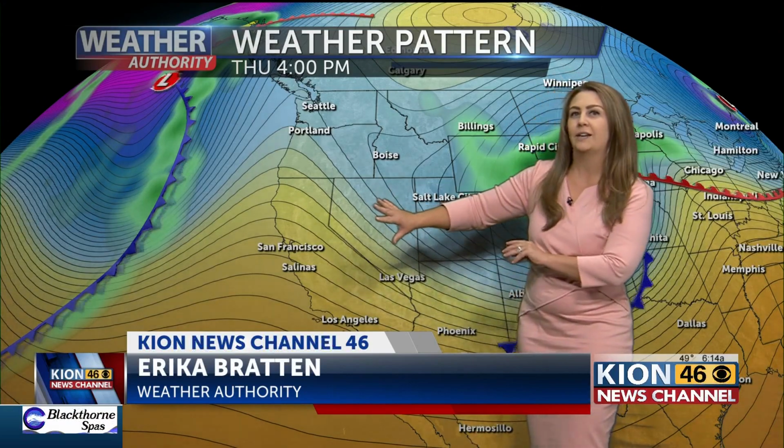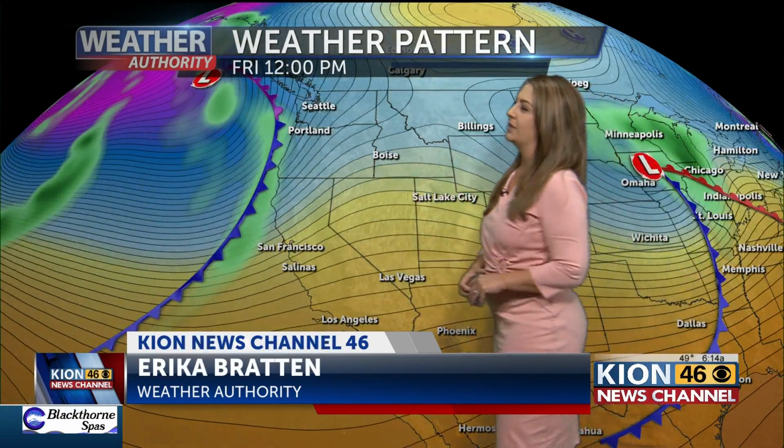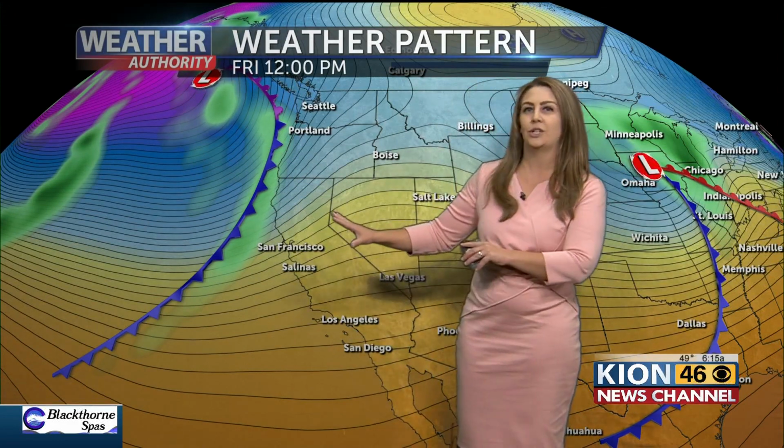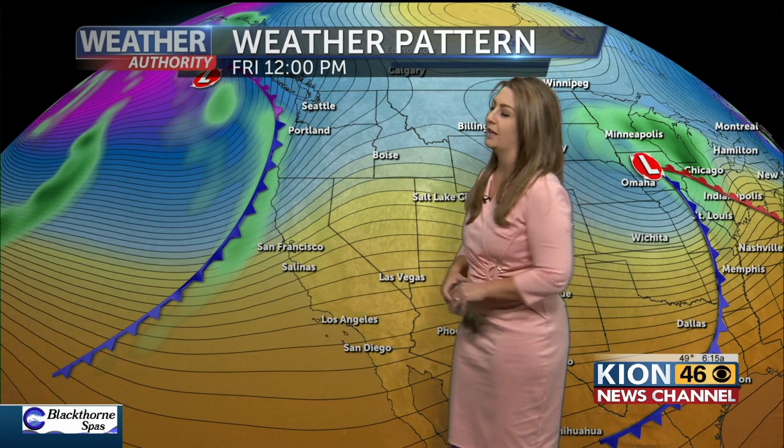This will be short-lived. That ridge is actually going to nudge off to the east of us, and that's going to allow this cold front to try to move into our area. With that said, it's actually going to stall just to the west of us, so it's not going to bring us any moisture, but it will give us some clouds in the area Friday into Saturday. Even for our inland locations, we're going to see some of those high clouds moving in.